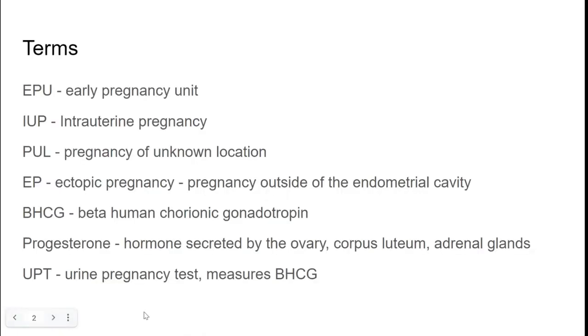So some of the terms, we use a lot of abbreviations. I'm just going to go through those briefly. A lot of these will be familiar, but not all of them. So EPU referred to the early pregnancy unit, so a specialist place for people up to about 12 weeks of pregnancy to come and have scans and bloods and things that we do. And intrauterine pregnancy just refers to a pregnancy correctly located within the endometrial cavity. In this context of PUL and ectopic, it doesn't mean it's viable or a healthy pregnancy, it just means that it's in the right place.